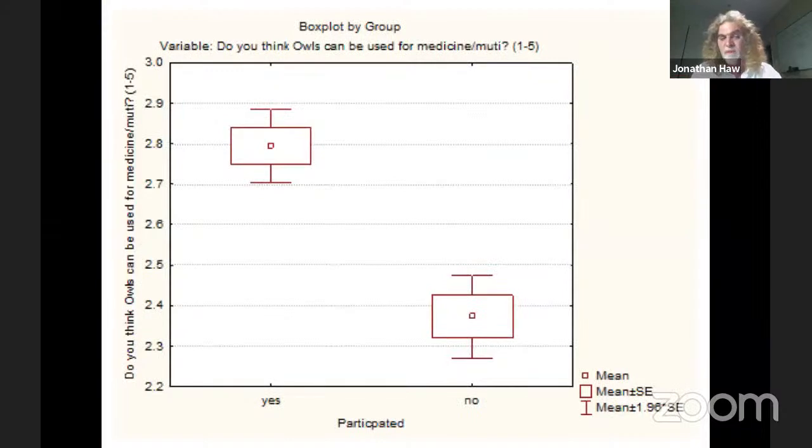And then finally, obviously with all these kids, we do questionnaires. We ask them questions. Do you think owls are scary? Do you think they can be used for medicine? Do you think they're good for nature? And these kids answer these questionnaires. We had about 2,000 children answer these questionnaires.